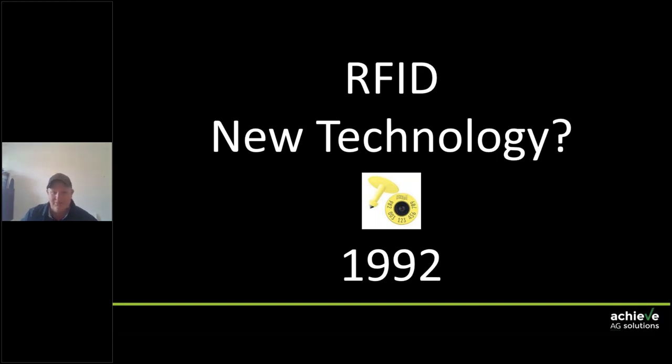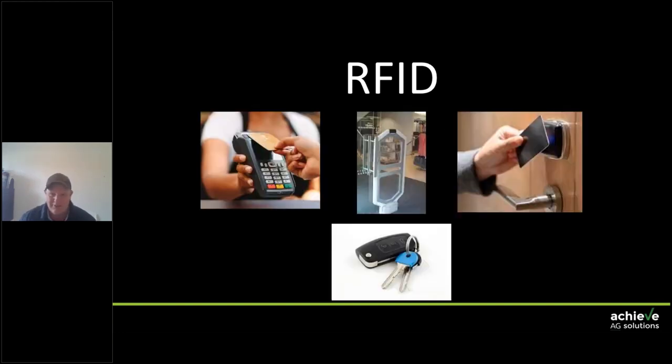That often leads people to ask whether the technology is too old. But actually, it is the same technology that we're using every day in our lives with the tap and go in our credit cards. Every time someone walks out of the shop with one of those tags still on the clothes and the sensor beeps, every time you check into a hotel room, it's all RFID technology.